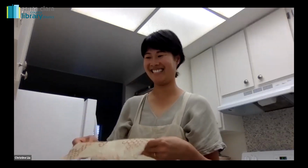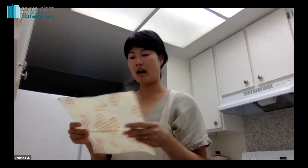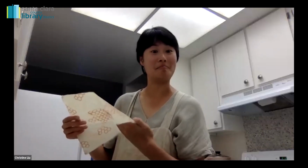Do you worry about dyes in the fabric? I don't know about this. I trust this particular brand, but if you can get undyed fabric, that would probably be a safe bet.